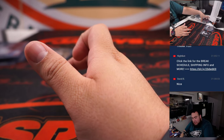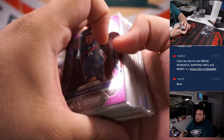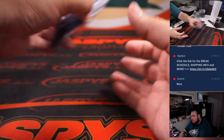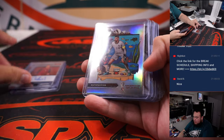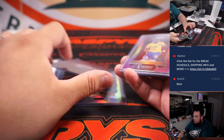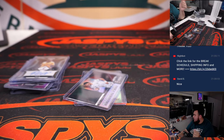So again, all this color here will be top loaded, of course. So a lot of color, as you can see. But autograph-wise, bigger hit-wise, Wayne Rooney auto, Gianluca, Ricardo Carvalho, Matthew Ryan's the National Landmark, Ledley King, Roberto for Spain Redemption, National Pride, Casey Raul Martinez, Vinny Jr. color, Christian Pulisic color, Dusan, gold, and then Pele. So there you go, guys.